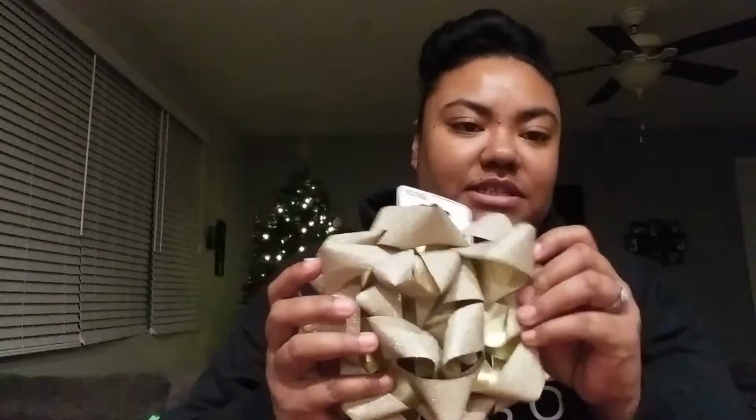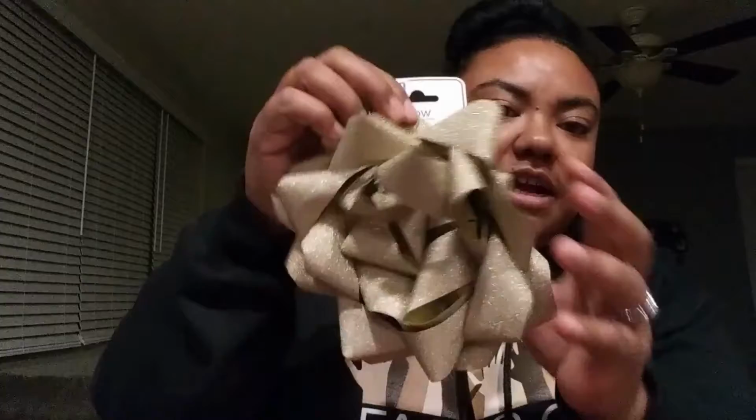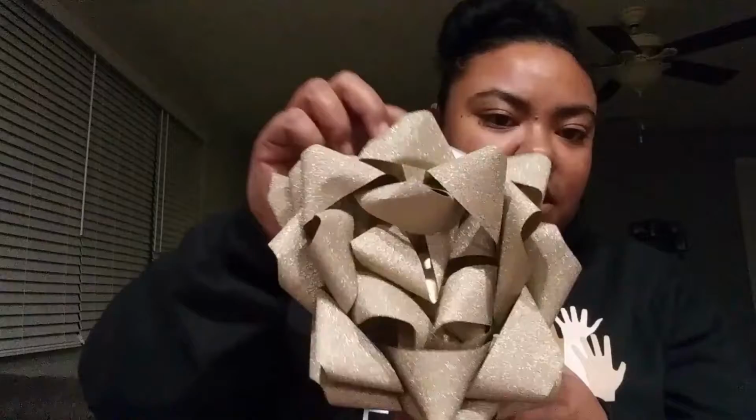All right. So they did have a new bow. This kind of got bent while it was in the bag, but I've never seen these big glittery bows in Dollar Tree. We usually see the little ones. Never seen the big ones, so I did buy one of these just to show you guys. I feel like they had three different colors, and it sucks that I bent this in the bag, but it was really cute. I did buy this to go on one of the presents that I'm going to give away for Christmas.